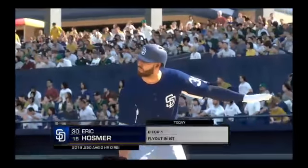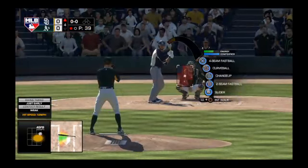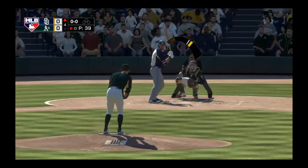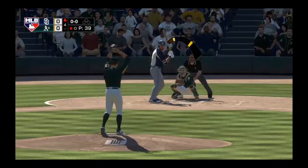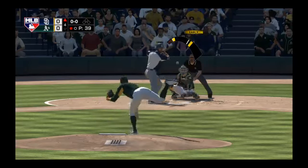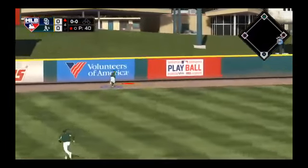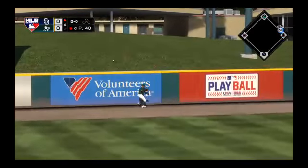At the plate, Eric Hosmer. He flew out in his last at-bat. Ready to deliver. Here's the first pitch. Smoke the other way. High and deep to left. Davis going back. Gone!